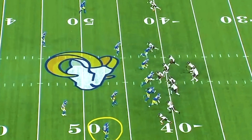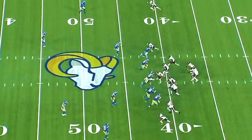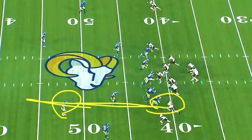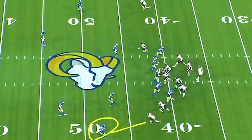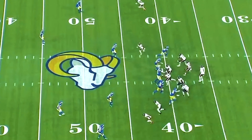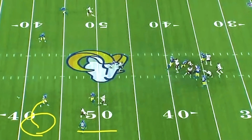First of all, if it's cover 4, which they're showing, Ramsey's going to run with this receiver because Ramsey has the outside 4th of the field, and then Taylor Rapp would have this inside 4th down here, so he's going to run with that receiver. That's the rule of cover 4. But what happens if Ramsey doesn't run with this guy? He's going to pass it off, and Rapp's going to go over the top. He's now playing cover 2.